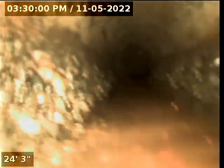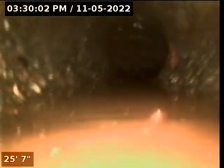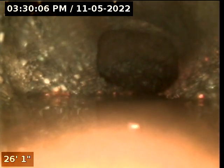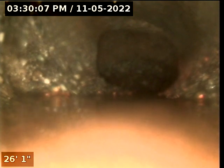We're going to get out here to about 25 feet and make a turn. Here's our turn. Right at about 26 feet. So there's our turn. Now we're running on the west side of the house, along the side of the house.